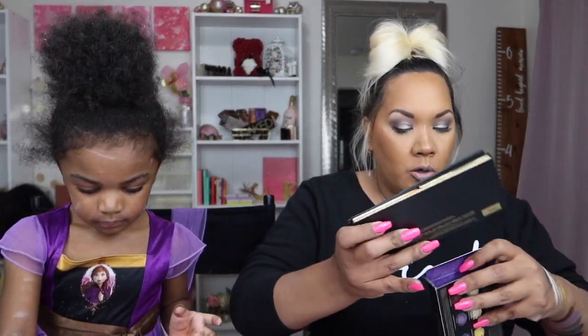I'm not gonna lie, I don't love it. The packaging is really cool, although it's kind of like this weird cardboard. If you're a makeup collector, this would look nice on a shelf. In general, I don't love it. I'm not impressed by this. I will not grab for it.